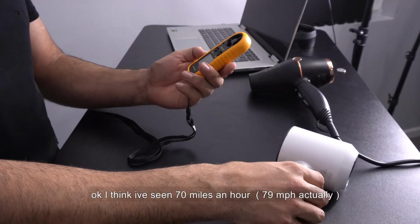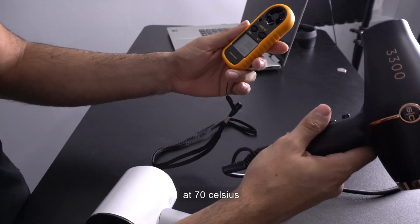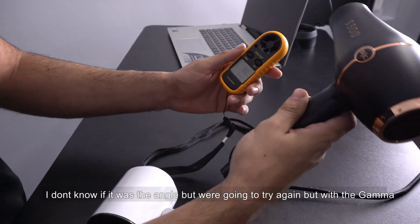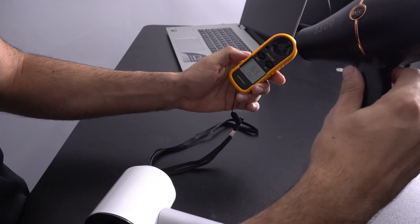I think I've seen 70 miles an hour at 70 Celsius. That's pretty fast. I don't know if it was the angle, but we're gonna try it again with the Gamma. Let's start it.